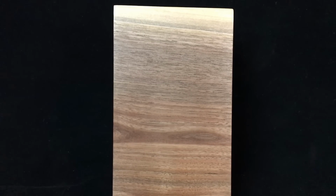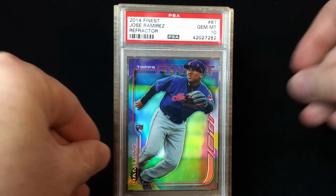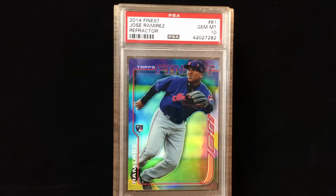A few other pickups. This guy's just up and coming. He's had a couple really nice years. He had an MVP caliber year this previous season. Didn't end up winning it, but I would say he was in the top 4 or so. It's Jose Ramirez. It's a 2014 Finest Refractor, PSA Gem Mint 10.